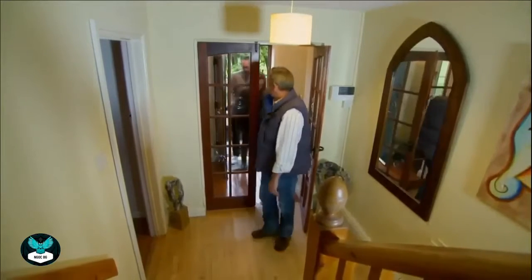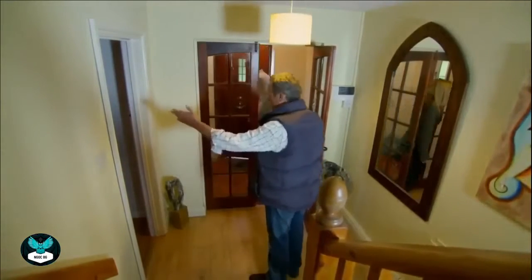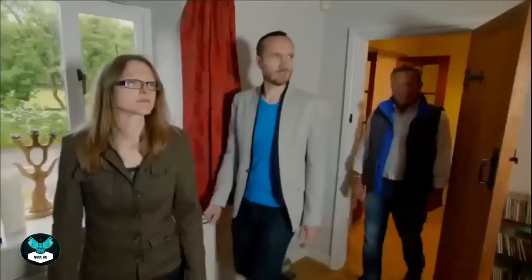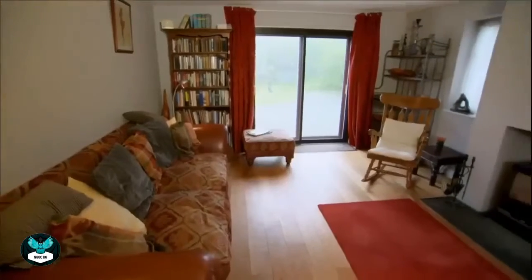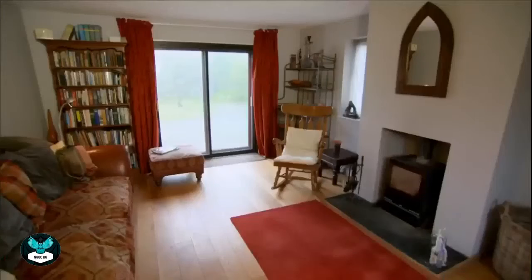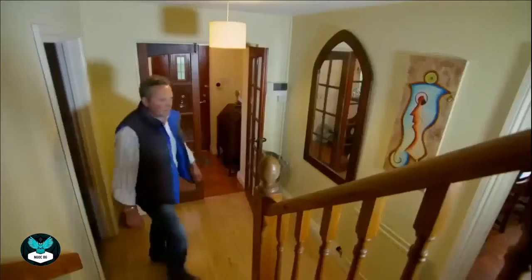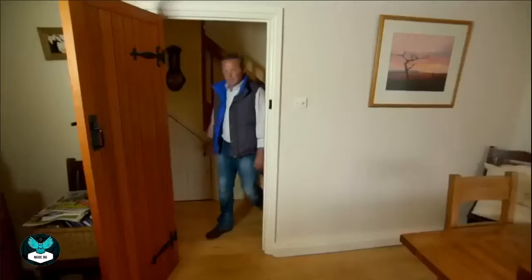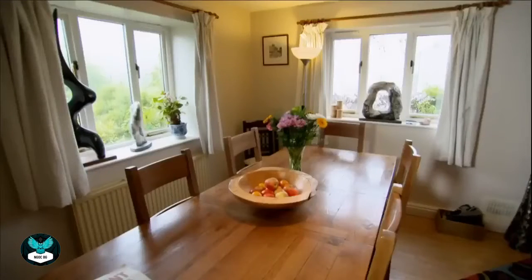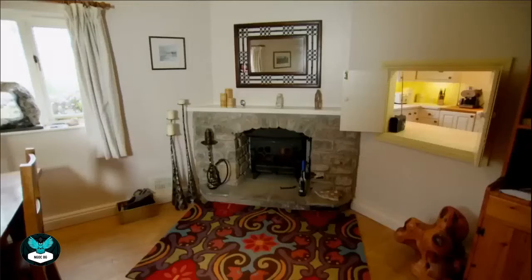Okay. In you come. After you, Mary. After you, Gabriel. Now, living room-wise, we thought the first one perhaps was a bit challenging. What about this one? That's much better. Is it the taller ceilings? Yes. And the dual aspect as well. Yes. More like coming in. Right, let's have a look at this one. Now, this is currently set up as a dining room. Right. Yeah, good size. Light.